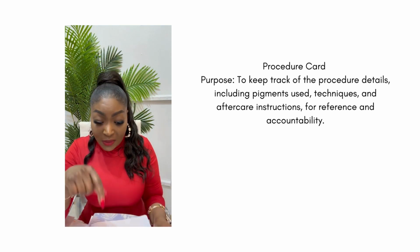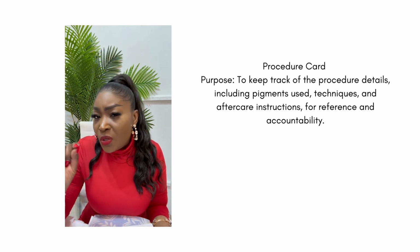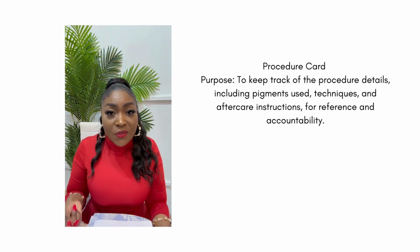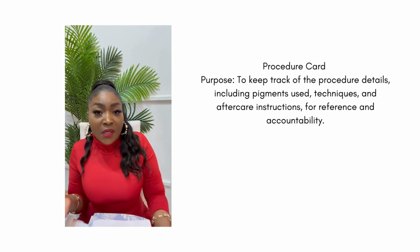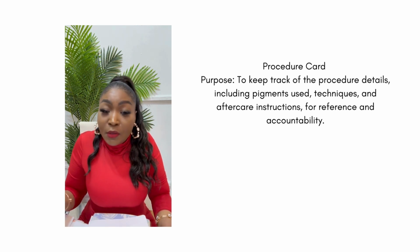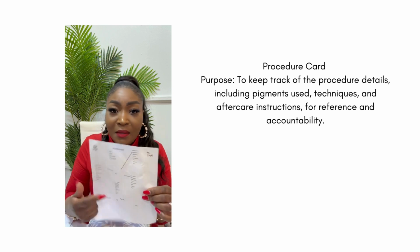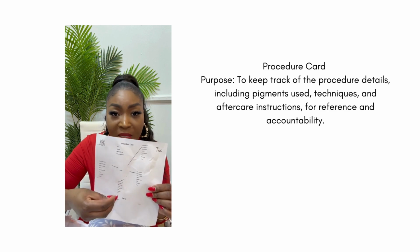You want to make sure you have a procedure card to know when the service was done, to write down any note about your client that you want to remember. People like that when we remember stuff about them. But most importantly, you want to remember what you used on the client so that if they come back and it's a little bit too warm, you can cool it down. Or it's a little bit too cool, you can warm it up. Or if it's just right, you just use the same thing again. So don't trust your mind to remember stuff. Write it down, okay? So you have your procedure card and you can rearrange this anyhow you want. There's no real format for it. You can do whatever you want as long as it's documented.